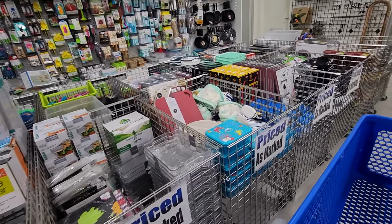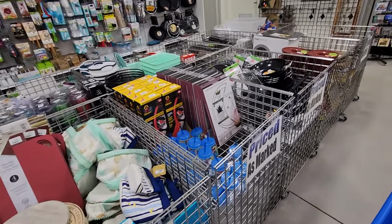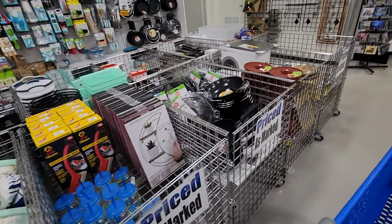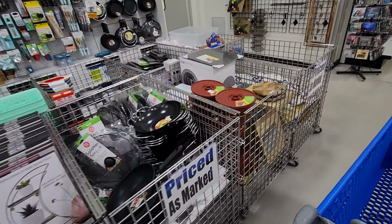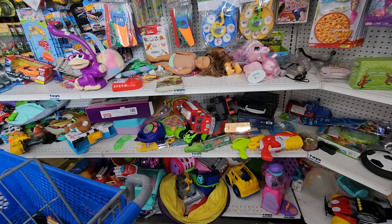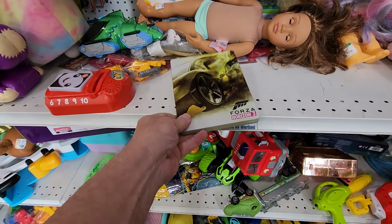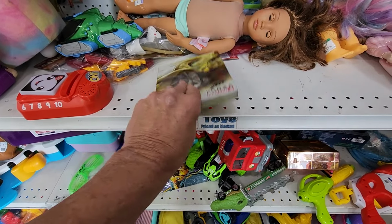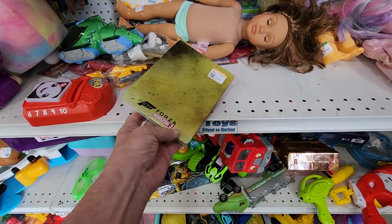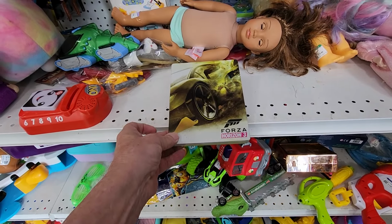I took a walk into the back room of the store, but most of the stuff here is new merchandise. So I just decided to go back out to the front and see what I could find there. Back in the toy section, I saw this Xbox One video game. It was called Forza Horizon 3. I think it's a car racing game. They were asking $3.98 for it, and online they sell for 25.